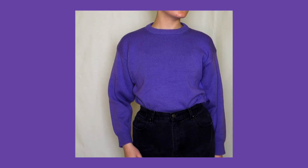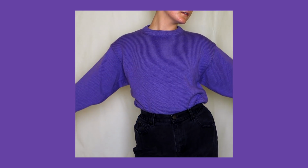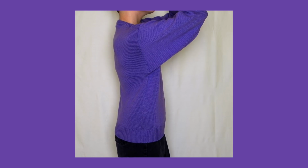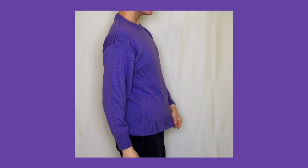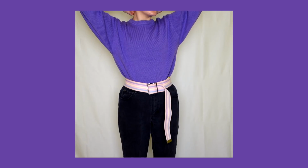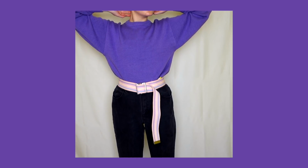I just dropped it. This one is by the brand Monarch Knits. Never heard of them, but look how great the color is. This one is just a crew neck. It's a very good sweatery material, you know what I mean? That electric 80s purple. It is amazing. And then it kind of gathers at the waist and then again at the sleeves. Really cute, really flattering on. I love it. I'm excited. I'm probably gonna keep this.